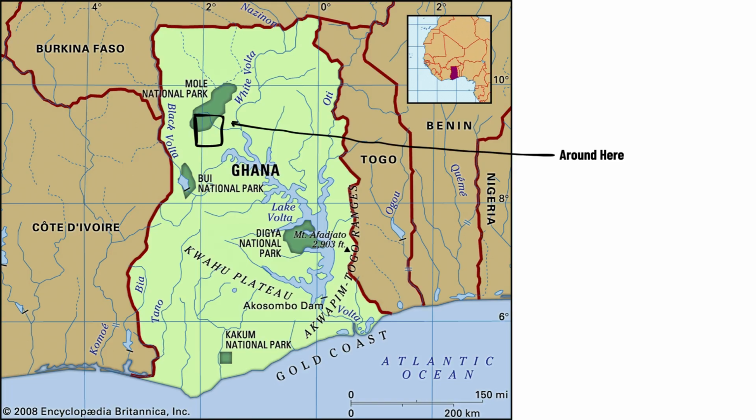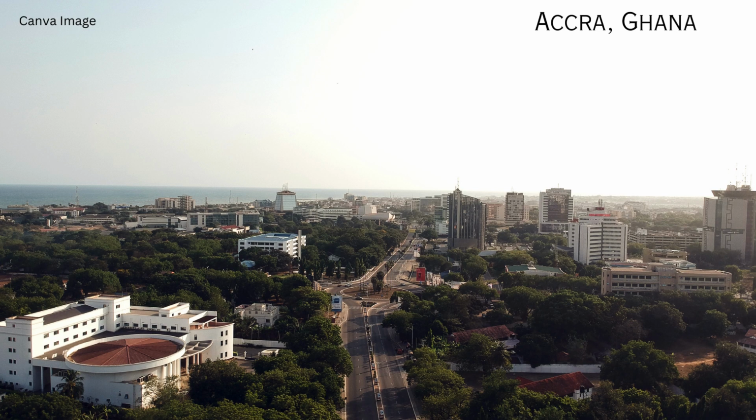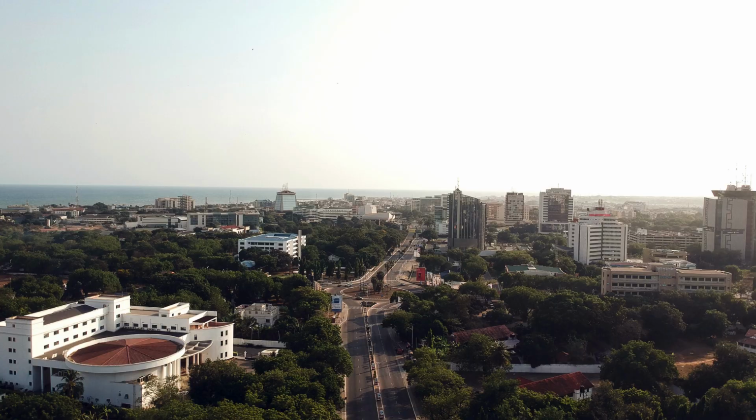Also, the Larabunga Mosque, dating back to the 1400s but renovated quite a bit since then, is a majestic and ancient adobe brick mosque standing in the city of Larabunga in a striking white and black color. As if these weren't enough, the bustling city of Accra offers a phenomenal view of West African life, markets selling a wide variety of things, and culture. People that like walking through these lively streets and being in lively surroundings can definitely feel welcome in Ghana.